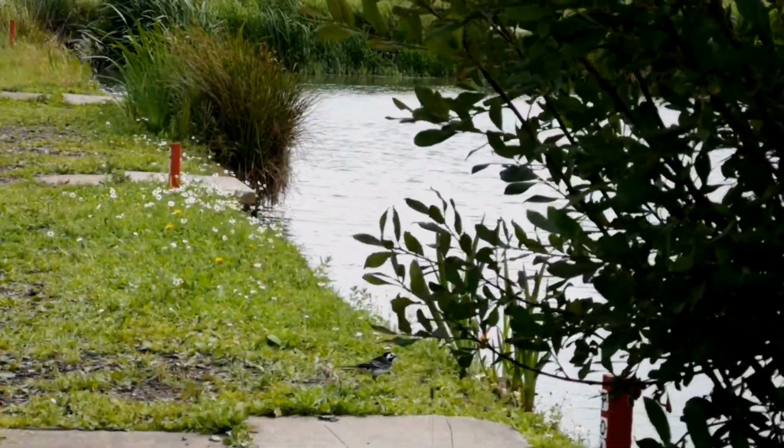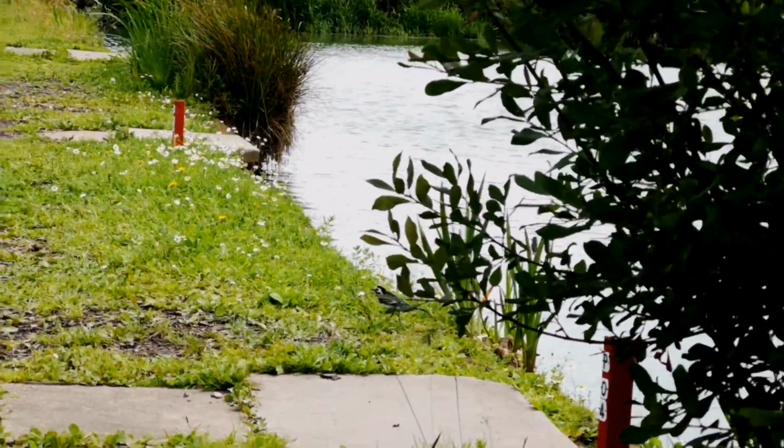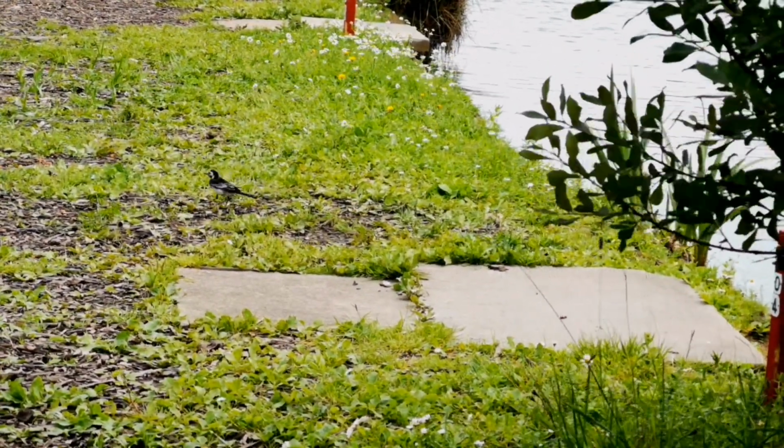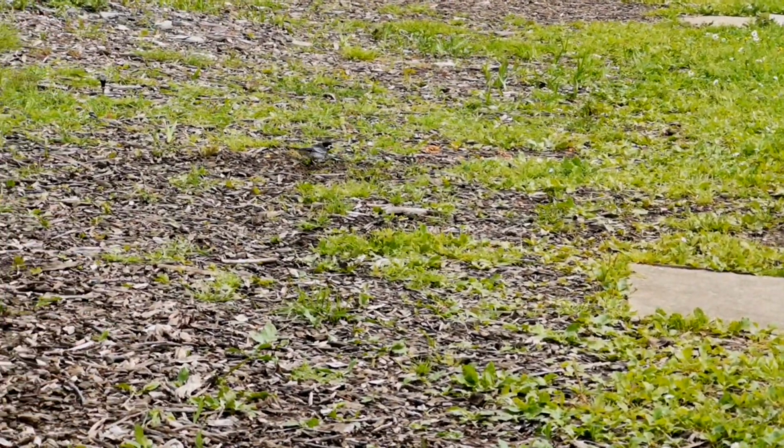Somebody who's watched my videos before, you'll know when I'm fishing I try and practice a bit of photography. This pied wagtail's been visiting all day and I've not got any decent shots yet. So I'll spend a little bit of time now while I'm packing up, see if I can get some decent photos.